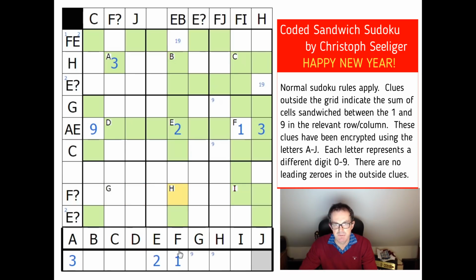If, on the other hand, this was the 9 here, then because again this is at least a 2-cell sandwich, these 2 squares again couldn't be a 1 or a 9. So you'll have noticed in both situations these 2 squares are not in. Now, using the J clue in column 3, which is 0, this square is also out. And I can't remember if I was able to go much further than this without this next piece of logic I'm going to talk about.